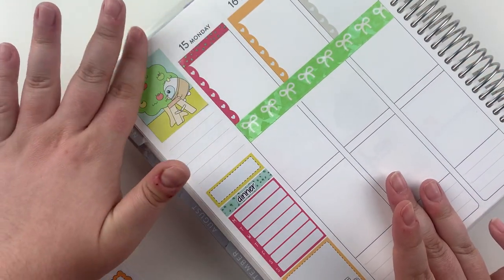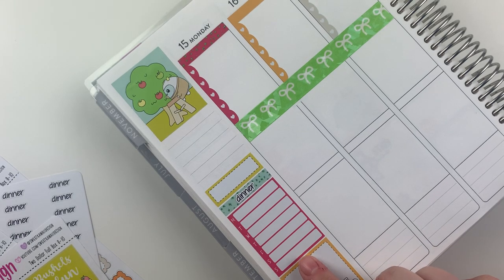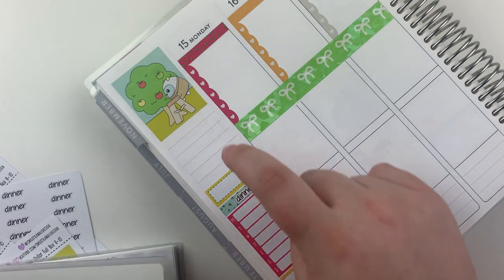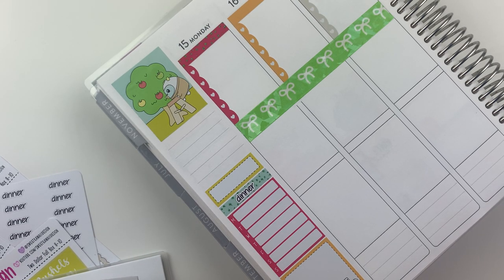Cute. I can always put my currently reading down here. Or, ooh, I could put my special moment there. Oh, I actually have space up here, so what do you think? I wish you guys were here with me and you could tell me what to do.